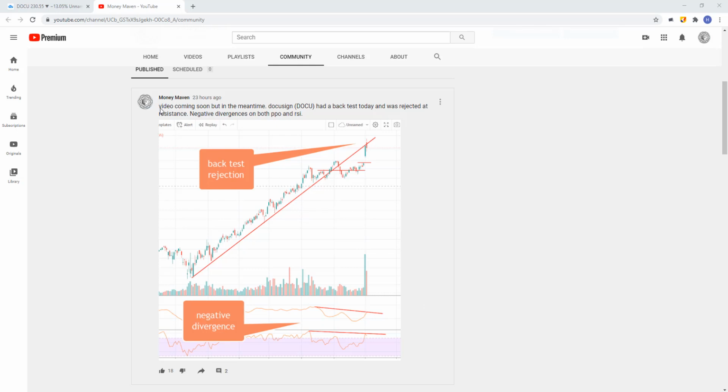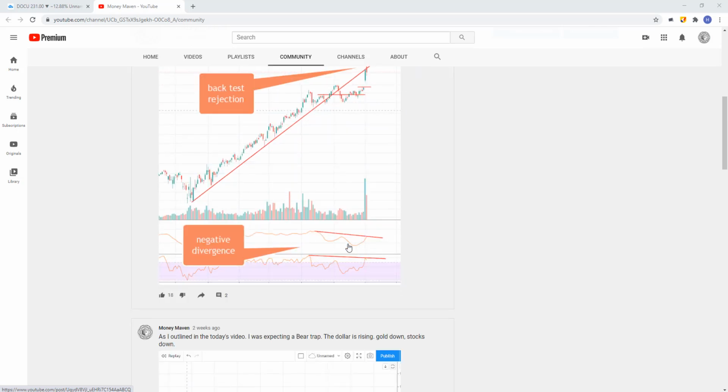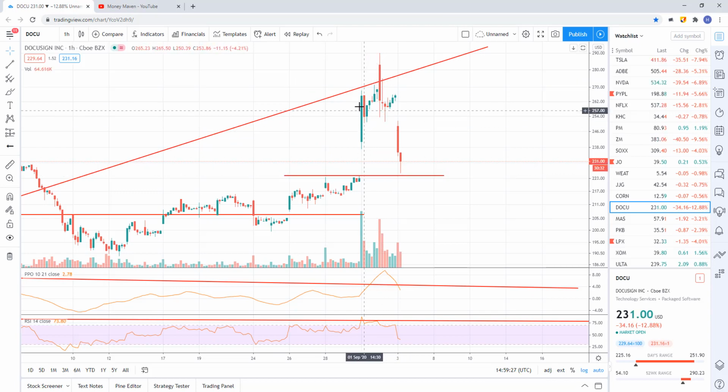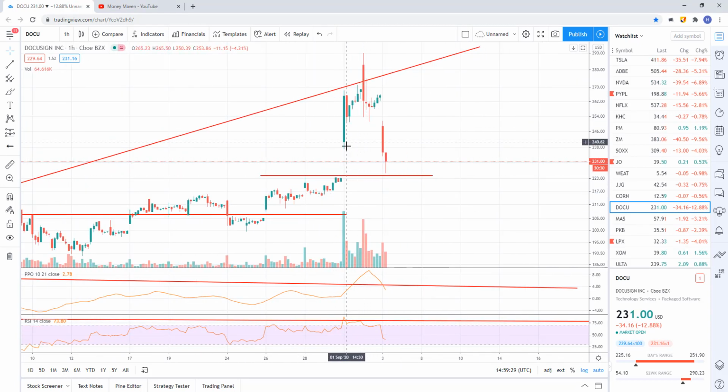Here's what I said in the post yesterday. And I put this trade in my video yesterday too. So go back and watch that if you haven't watched that. But DocuSign had a break of its trend right here. And then it did a kickback rally and back test. So as I called out, back test rejection, and it had negative divergence right here. And so if we look at what DocuSign's done so far, here's the trading action today. We filled the gap here today.